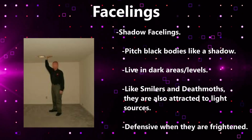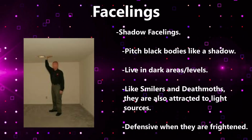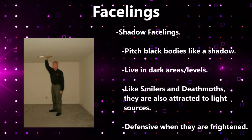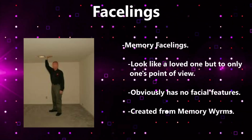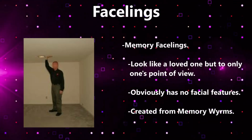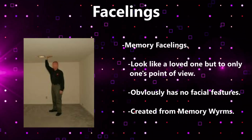The second rare variant are shadow facelings. These facelings have pitch black bodies and are attracted to light. They are usually found in dark areas or levels and can be defensive towards humans if provoked. The third rare variant I'll explain are memory facelings. These facelings usually look like a loved one from a specific wanderer's point of view, although without a face, obviously. And they're usually created by memory worms.